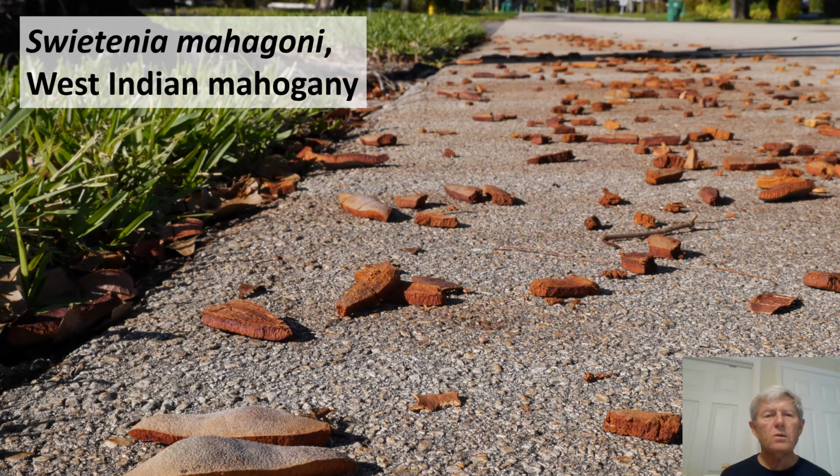Pay attention to the spelling of the specific epithet, mahagoni. The second A precedes the O, whereas with the common name West Indian mahogany, the second A comes after the O.